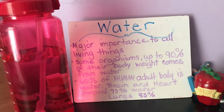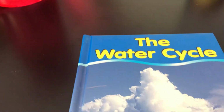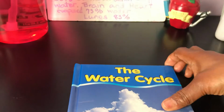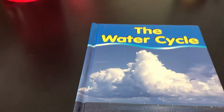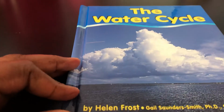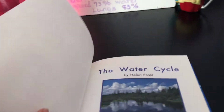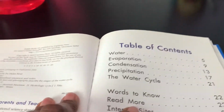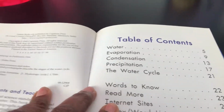So the book that I'm going to read to you today is called The Water Cycle. Okay? It's the water cycle. And maybe you've heard this before in your classrooms, so this might just be a review. The Water Cycle by Helen Frost. Okay? Now this is a nonfiction text, and you're going to see some different parts of the text. The first part you're going to see is the table of contents. That was the title page with the picture. But this is a table of contents.